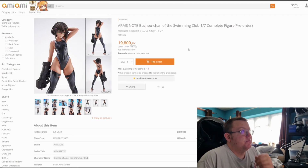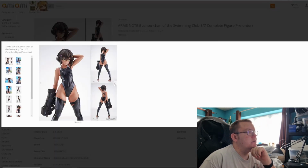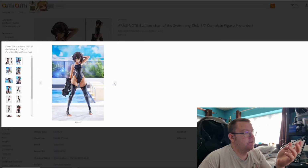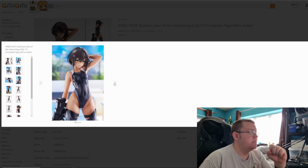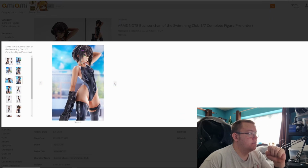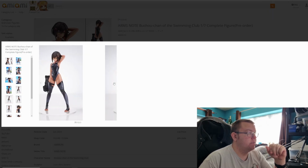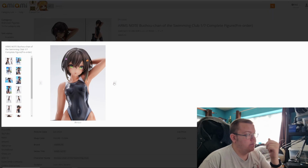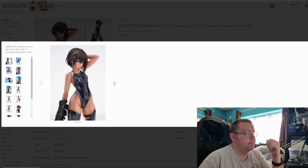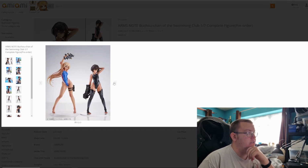Arms note, Buhu-chan of the swim club in 1/7 scale. There's a few swimsuit figures that are on this week. This is one of them. This is quite a good looking swimsuit figure. I do like how they've done the shine on the swimsuits, as generally they are quite shiny, and I just like the way they do it. It's quite aesthetically pleasing overall. The paint job looks quite nice.